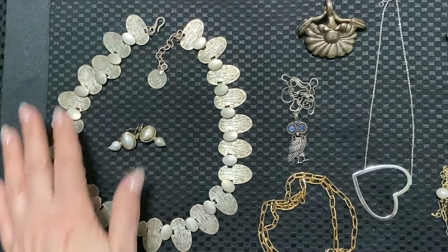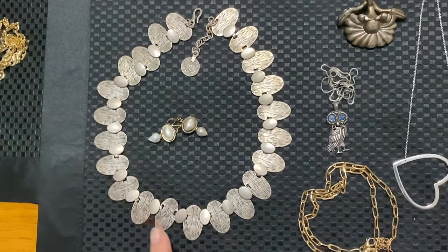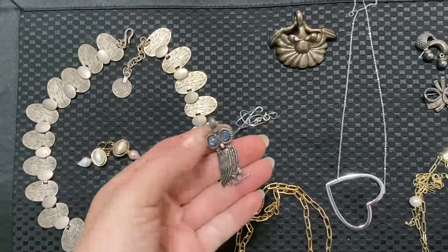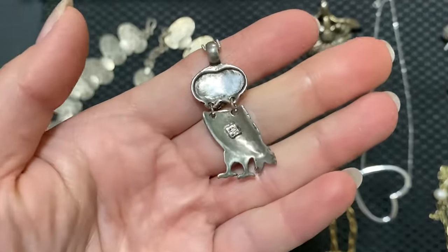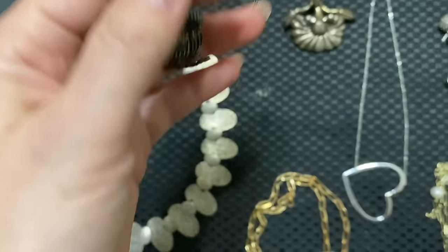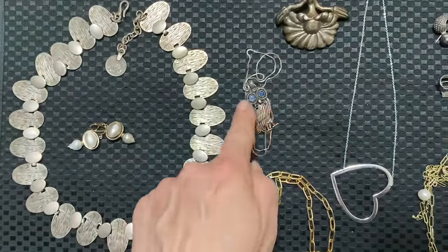This is Egyptian. This is a hallmark of Egyptian jewelry. Beautiful in the back. Very mid-century brutalist. The owl. Look how charming he is. I thought he was Scandinavian. Here is his mark. He is the owl of a goddess who I can't remember right now. If you know, put it in the comments.